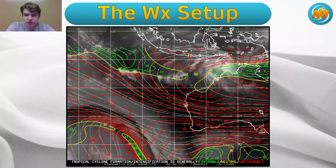When it comes to wind shear, you want 20 knots or less, and you'll notice that plume of convection that stands out there near Australia. That's the tropical cyclone, and you'll notice the center of that is in around 15 knots of wind shear. This is only going to remain about the same, if not lower, with time. So this is going to be in a very favorable pocket for wind shear as well.